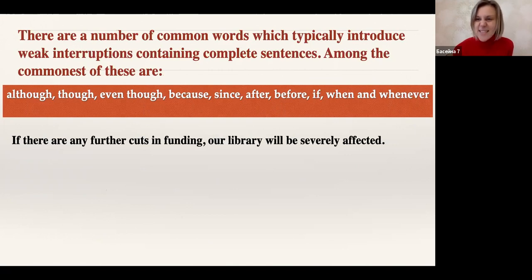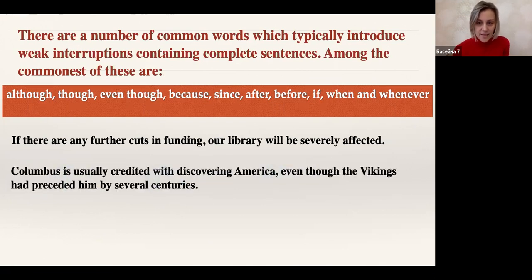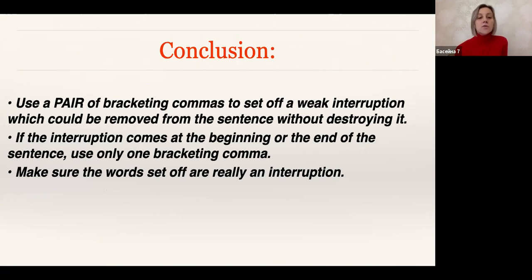And the conclusion about the bracketing clause: you usually use a pair of bracketing commas to set off a weak interruption, and it can be at the beginning, at the end, or in the middle. Make sure that it's actually an interruption, that the sentence really makes sense without it. If that's the case, you can put commas. If not, then it's not.